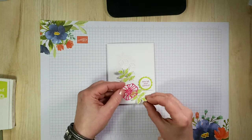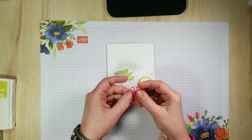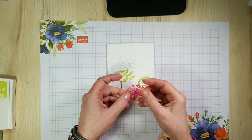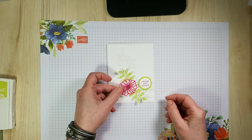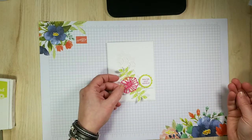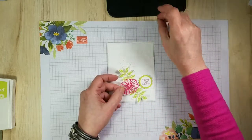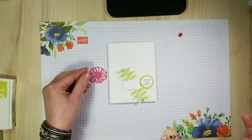And that little center. I'm deciding whether or not it needs a center. What do you think? I don't know. Does it need a center? I do not know. Like that or like that. That's a tough one because I'm loving the white behind. You know what? I'll set it aside. I could always add it later.